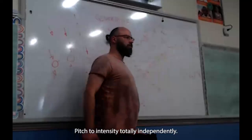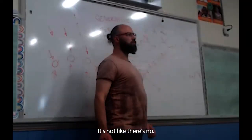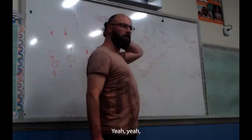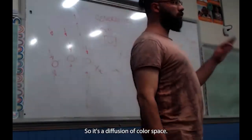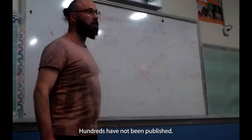Each pixel intensity value does that totally independently. Every single value is in its own random walk. So it's a diffusion in the color space if you're talking about images. It's not diffusion in the spatial sense.